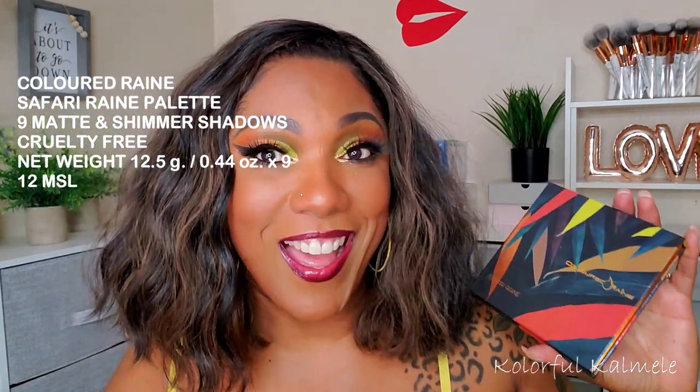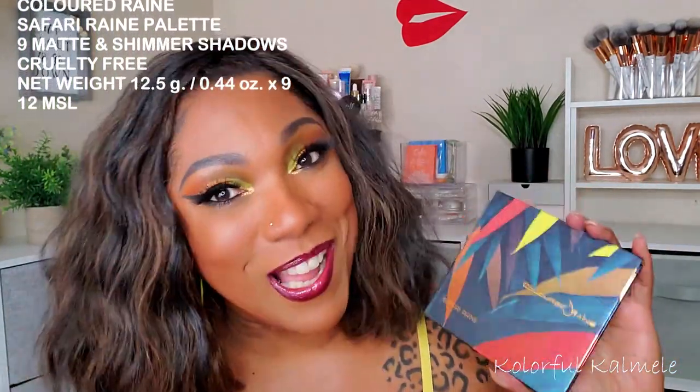Today I decided to go ahead and dig out my Colored Raine Safari eyeshadow palette and create an eye look with it. And I must say, this palette is bomb, you guys. I'm not surprised though, because I have the Power Palette and the Power Palette is amazing. But I really did not expect the quality of shadows that I got in this palette. Creating this look was so easy. I love the vibrancy of the shimmers and the mattes blend out seamlessly.